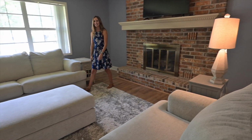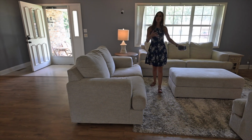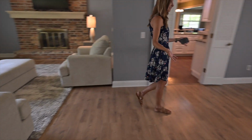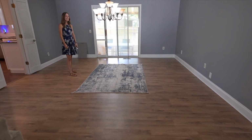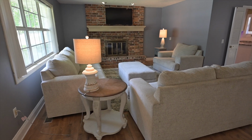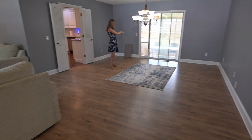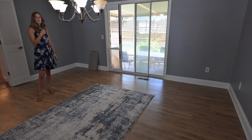Yeah, this is really cozy, isn't it? It is, yes. The furniture fits perfect in here. You still have room to walk around. And you could fit a really nice sized table in here. You could have Thanksgiving, Christmas, have family gatherings, or even game night. So plenty of room. Love how open it is. Well, it's really open, isn't it? It is. And we have access here to the little screened porch and the backyard.